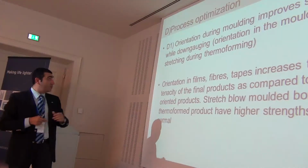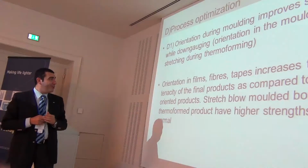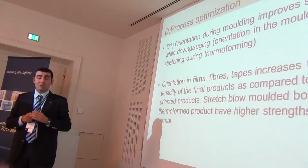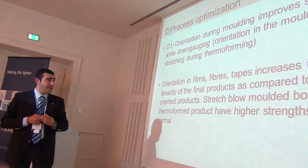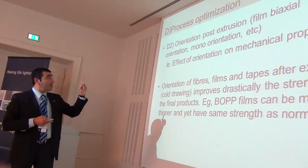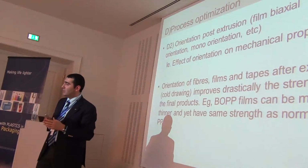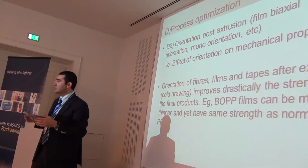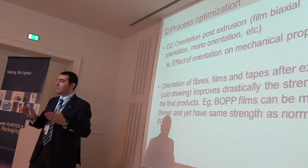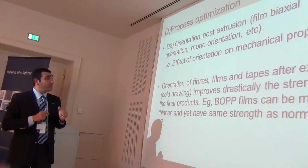There's also the possibility of orientation in films, fibers and tapes, which increases the tenacity of the final product compared to non-oriented products. And so we know that orientation is one of the alternatives. There is also the possibility of orientation post-extrusion. We know that this is used in the film industry, but there are some studies now in the machine industry to orient even rigid products a little bit, as they can do with films, to increase the mechanical properties.